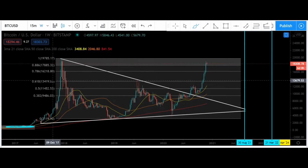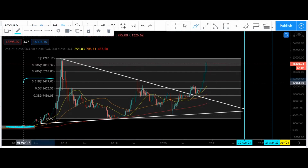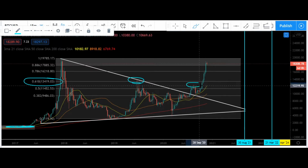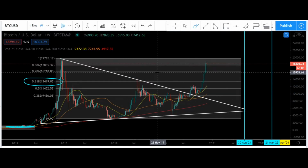But the reason I'm looking for a retracement to this point eventually is a couple of reasons. One, we have this old resistance here. It would make sense to get a bit of a support flip there. Also kind of in the same area of this old resistance here.